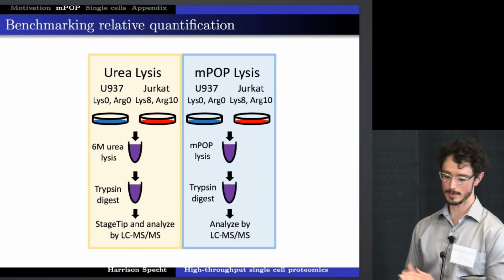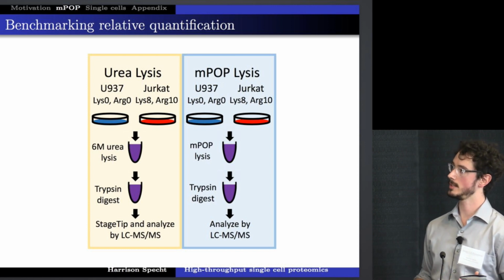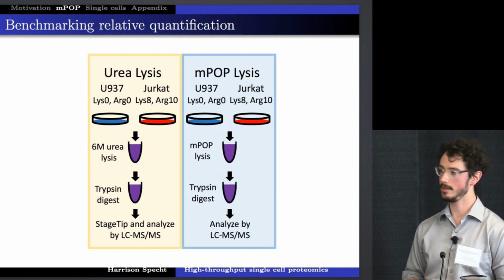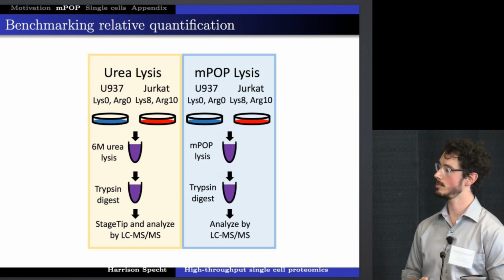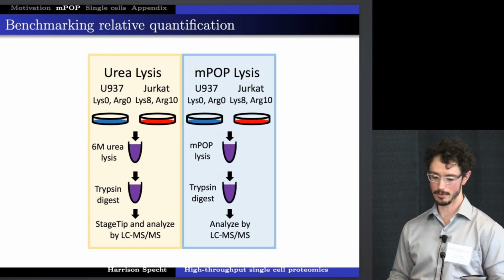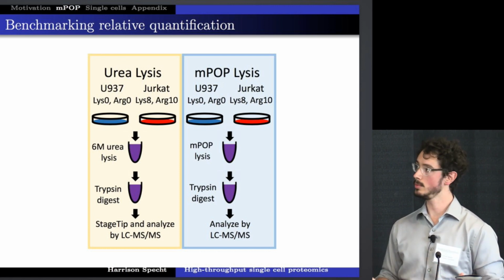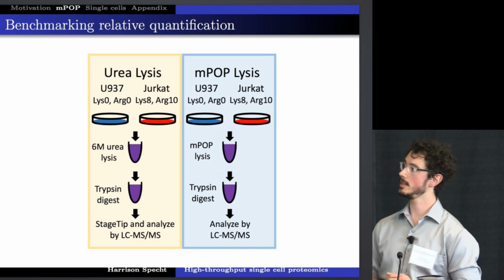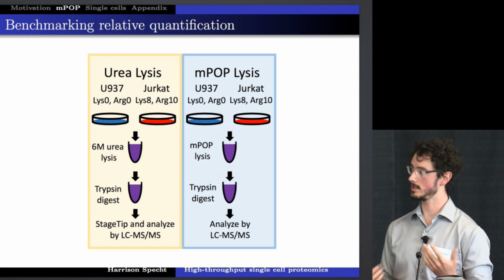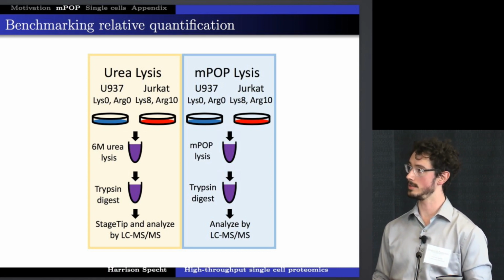So again, we designed an experiment with that in mind. We thought, all right, let's look at two different but fairly similar cell types and see how reproducibly we can get the SILAC ratios from these two different proteomes across these two different processing conditions. The urea lysis we take as a gold standard. We take these U937 cells and these Jurkat cells, grow them in two different media conditions, two different SILAC conditions. So one is going to be light and one is going to be heavy. We'll be able to get SILAC ratios reflecting the differences in their proteomes.